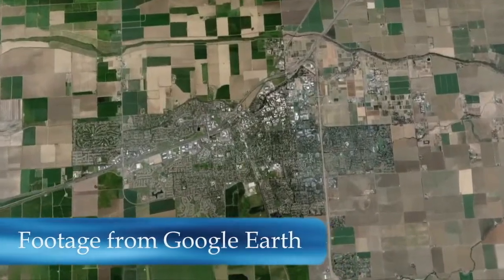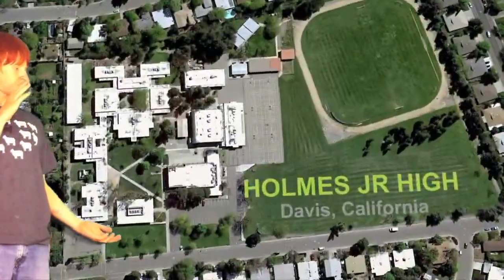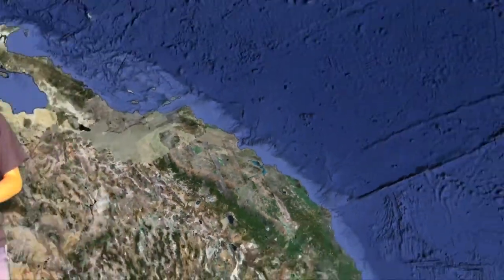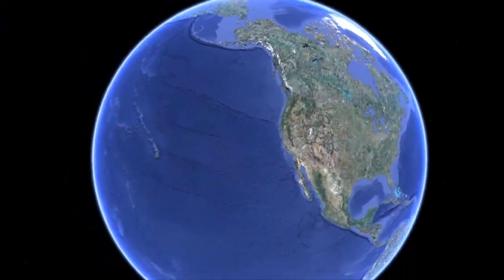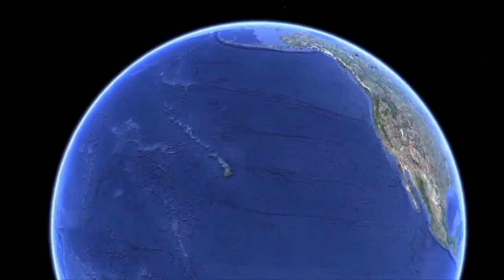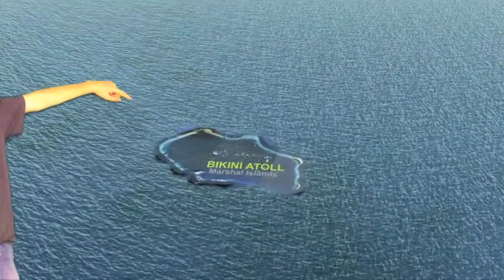Here's Davis, California. And Holmes Jr. High is right there. Then across the Pacific Ocean, to the southwest of the Hawaiian Islands, is the Marshall Islands, including Bikini Atoll.